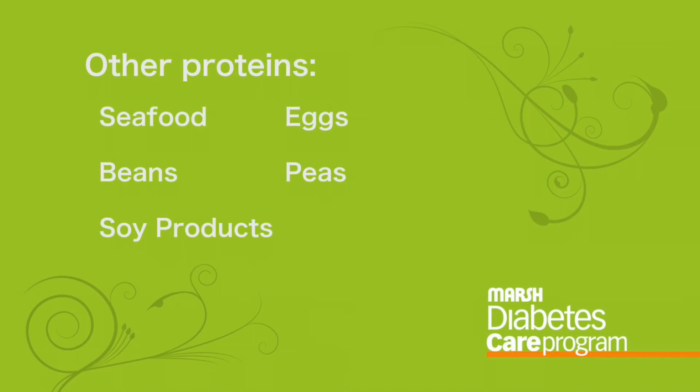Protein is an important part of a healthy meal plan, and we're here in the meat area. I'm going to talk to you just a little bit about how to buy lean cuts of beef and pork. But before we get started with that, other forms of protein are also seafood, eggs, beans, peas, and lots of your soy products. All right, so how do we choose a lean cut of beef or pork?